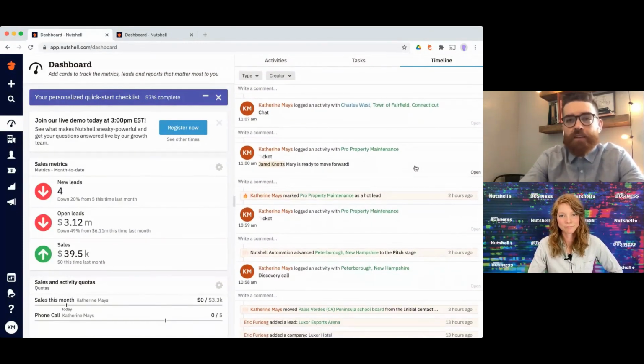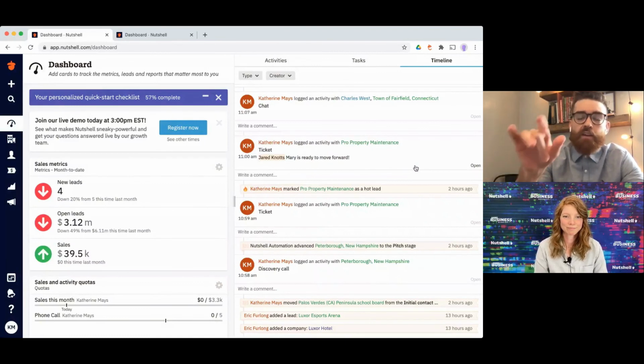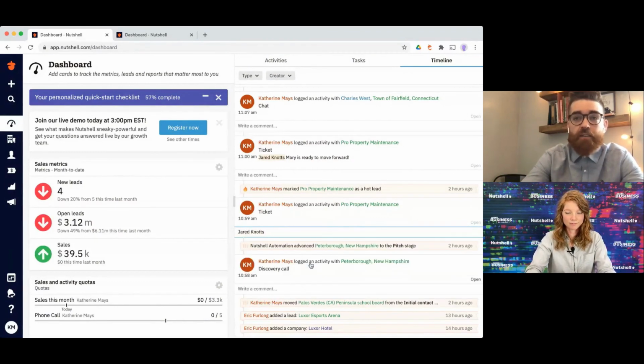But I know our team will maybe see an email come in that's time sensitive, or a support issue that might need quick attention, and it's easy for us to capture that. And then you can even write a note underneath and mention the team who needs eyes on it, to make sure it's taken care of as quickly as possible.